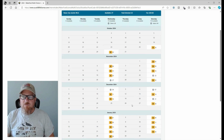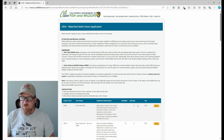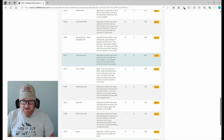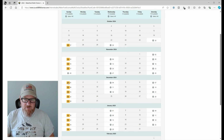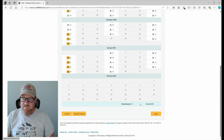Once you have your selections picked, you come down to the bottom and accept your choices. For those 22, it turned out to be $29.48. And the other one we're going to do is Worcester here. So we're going to select this and select all the Sundays, and you can do the 4th, the 1st, and the 8th. And I'll accept these choices. That will be $14 for those 11 choices.